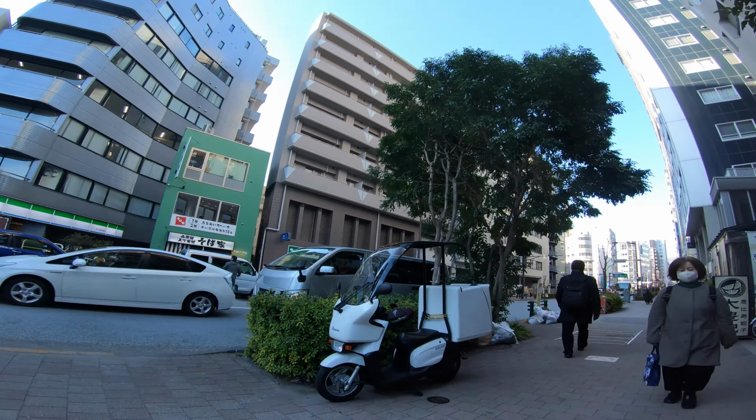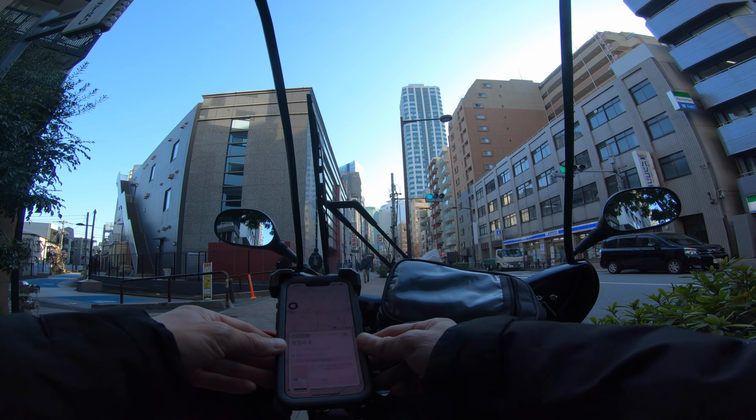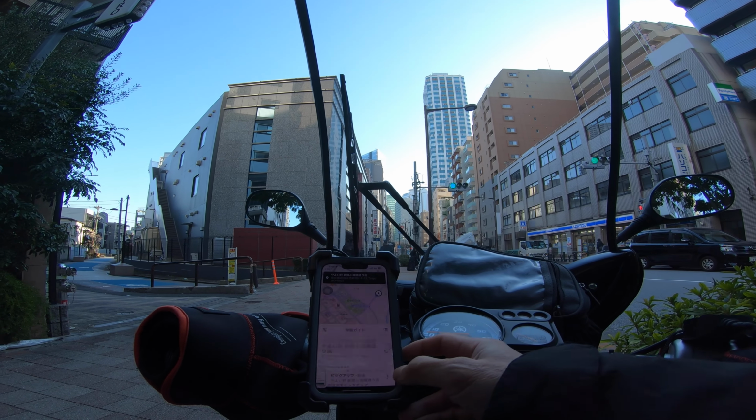Order coming in for 944 yen for 2 orders, 33 minutes. 5.6 kilometers going to Shibuya. Let's do this. Why not? So we're picking up at Yayoi Ken.